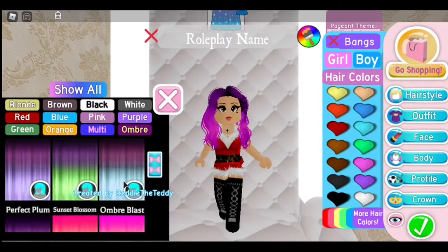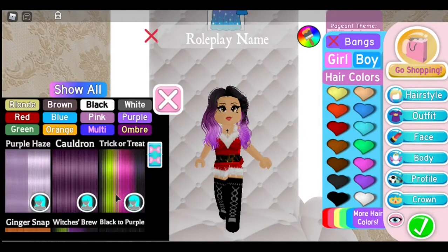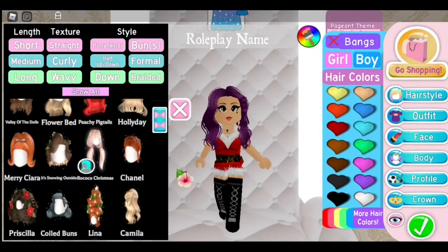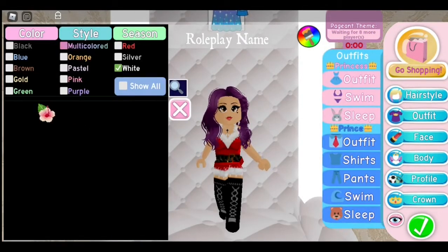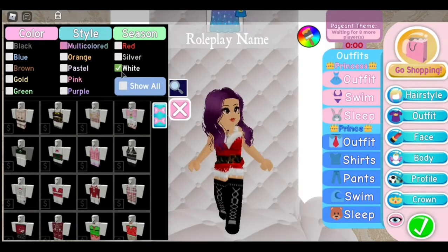Where was that hair color I was wearing before? I should have never switched it. Oh, here it is. Okay. Now it is time for the outfit. The outfit's first. All right. Yes. Please get something that goes well with purple.